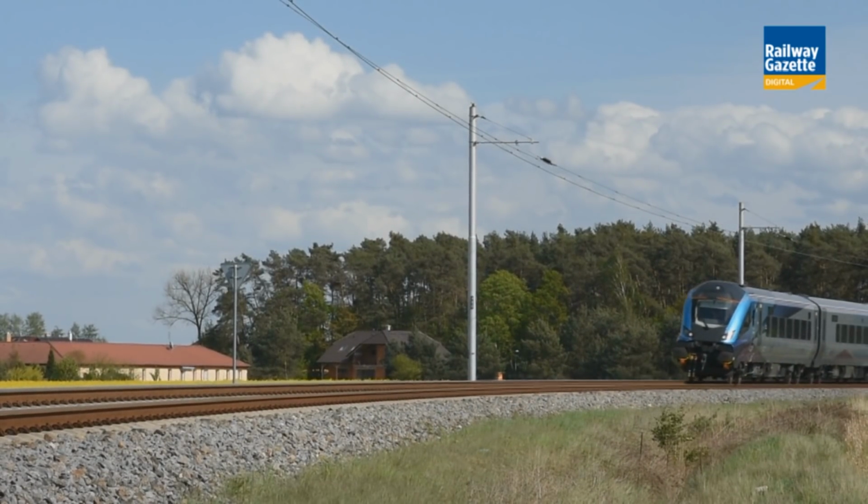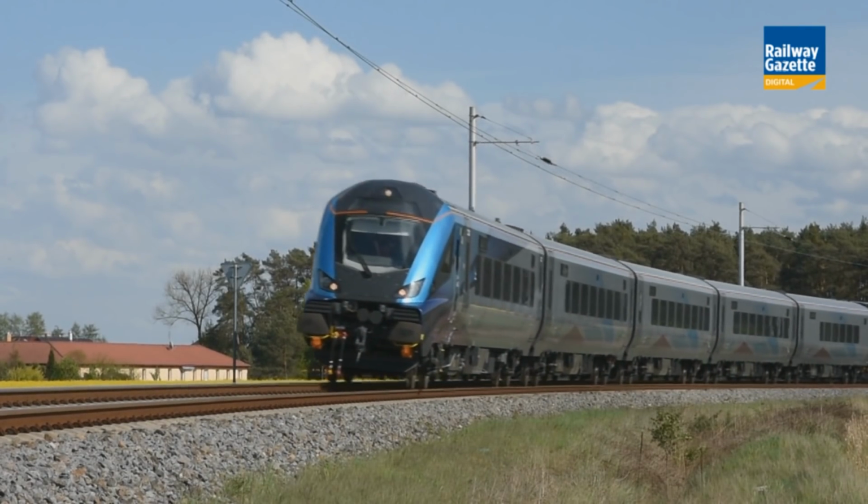We're bringing these new trains into traffic during the autumn with a full rollout of service by the end of the year.